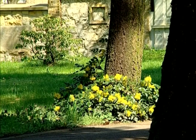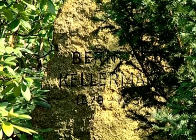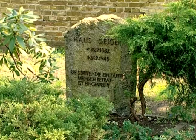Well-known names can be viewed while strolling through the new graveyard. The author Bernhard Kellermann of The Tunnel and the physicist Hans Geiger are buried here.